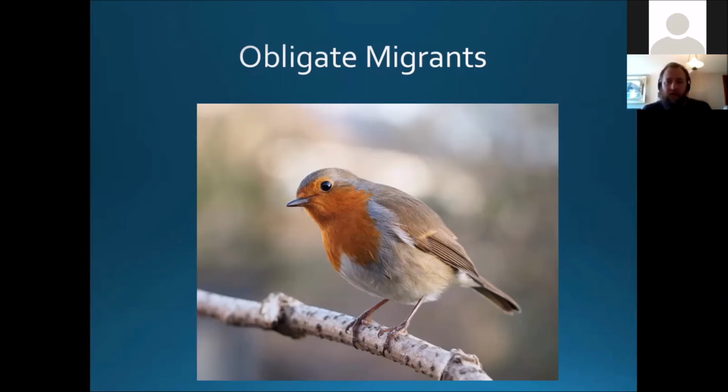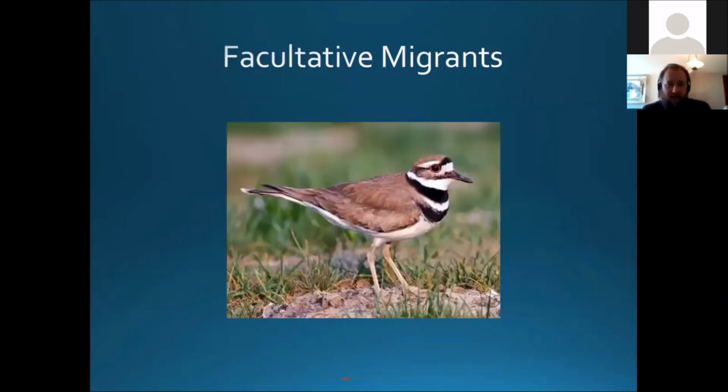And then finally, some birds are facultative migrants, meaning individual birds will migrate some years and not migrate other years. It's not hardwired in their DNA. And even when they do migrate, they may migrate a shorter or longer distance than they did the previous year. And this is usually determined by local weather conditions.